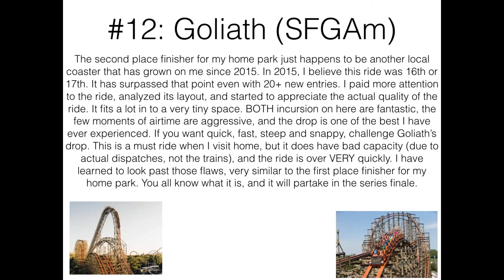It surpassed that point, even with 20 plus new entries, because I just found it so much better. I just realized its true value. And I paid more attention to it, analyzed its layout, appreciated the quality, and like I said, it does a lot in so little. Both inversions on this ride are fantastic. The few moments of airtime in here are aggressive, and the drop is one of the steepest I've ever experienced. It's quick, fast, steep, and snappy. Those are the words I'd use to describe Goliath's drop, and the lift hill is at a nice angle as well.